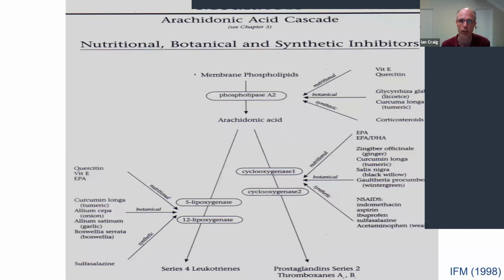So you've got things like antioxidants, vitamin E and quercetin. You've got your omega-3 and omega-6. You've got ginger, turmeric, black willow, wintergreen. What else have we got? Boswellia, garlic, onion. So you get the picture.